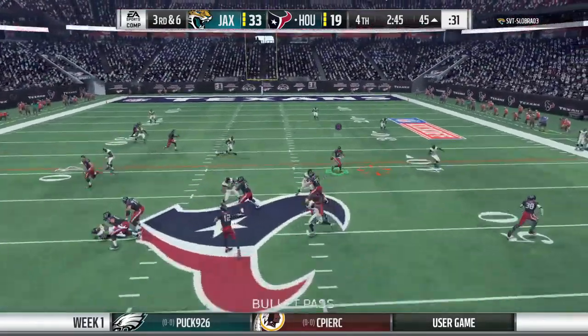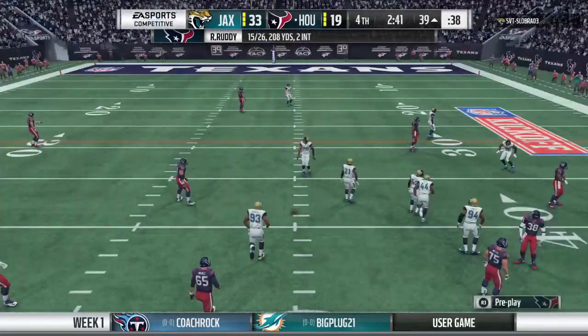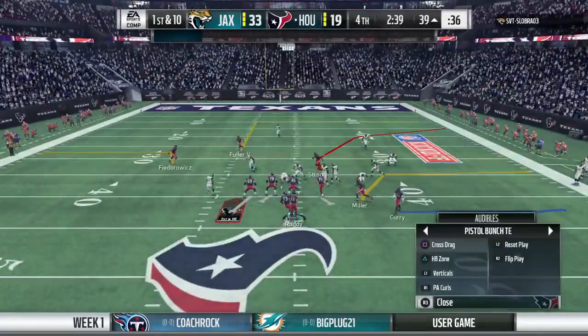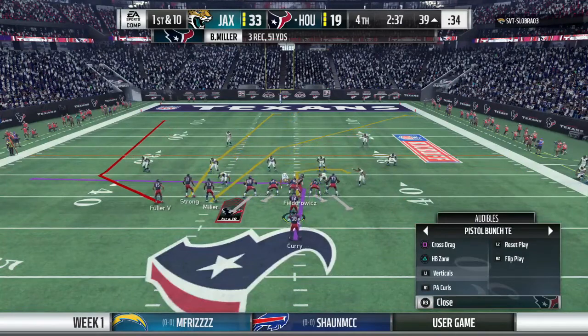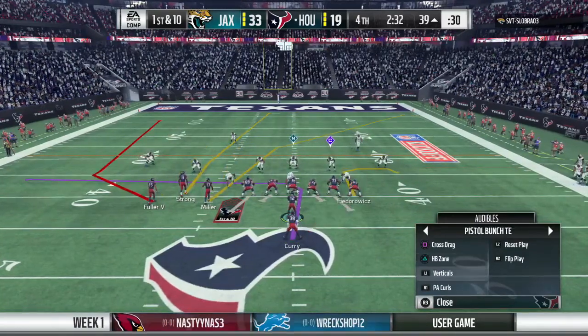He'll drop to throw. He's got his man on the crossing route. And he's got the first before he's brought down at the 39-yard line. It'll go as a gain of 6 that time, and it moves the chains as well.